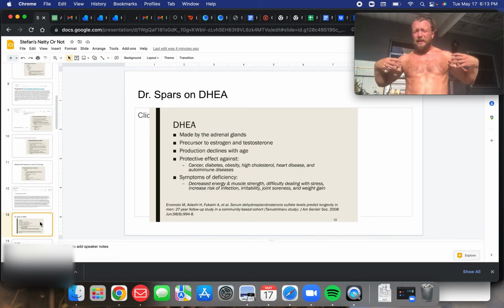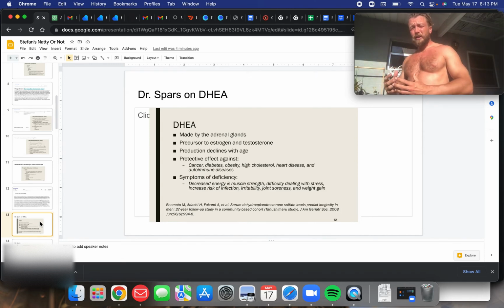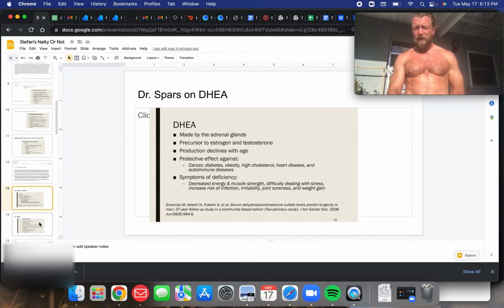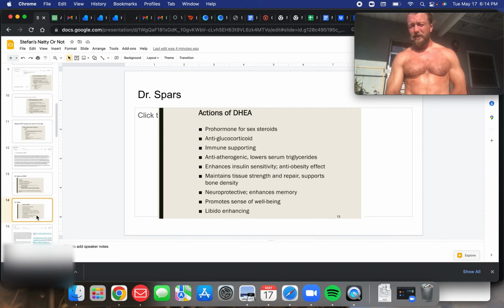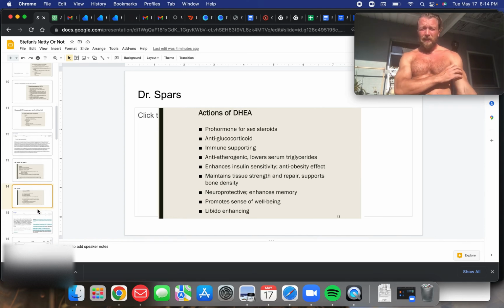We use this as an anti-aging hormone replacement therapy for men who maybe don't need testosterone or don't want to do testosterone yet. We want to try maybe some DHEA. Obviously, it's not going to be as potent as testosterone replacement, but it's a pretty easy one to do. It doesn't really have a whole lot of side effects or risks, and it decreases as we age. So naturally, the anti-aging community is using this to help counteract some of the negative diseases of aging. It's anti-atherogenic, it lowers serum triglycerides, it's immune supporting, it's a pro-hormone to all the sex hormones, and it's libido enhancing. So a lot of good reasons why you'd want to use DHEA.